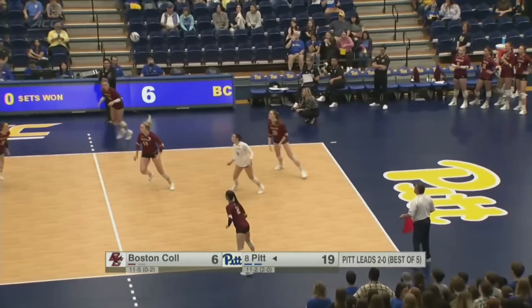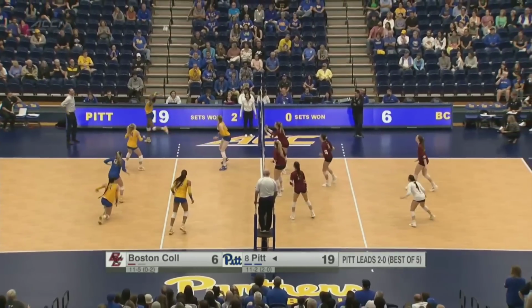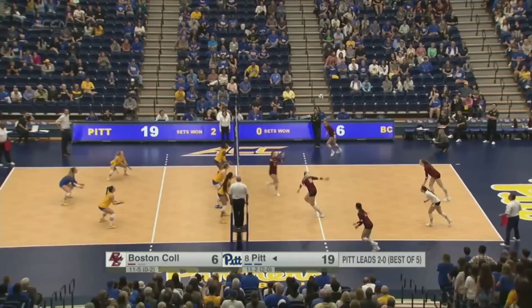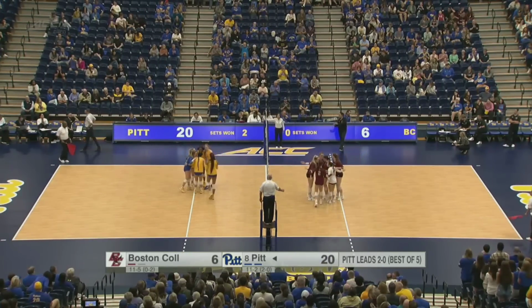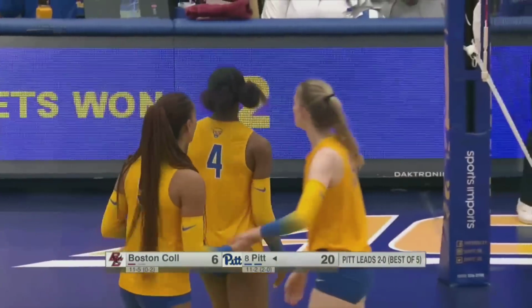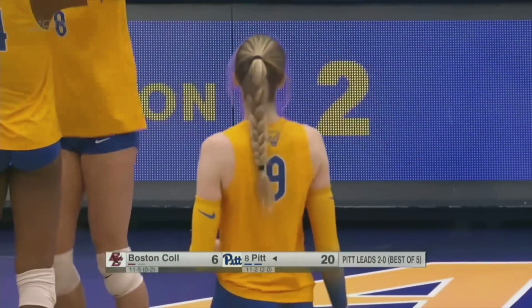Logan Mosley on the serve. A great dig by the Panthers. They're going to send it over to the other side. Lexis Akeo on the dig. A great block by the Panthers. And once again, just will not let the Eagles breathe here. And it seemed like Emma Monks and Tori Stafford there just hung in the air forever.